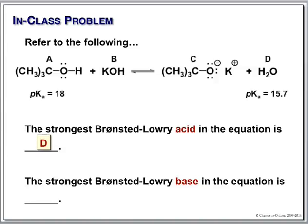What's the strongest base? The stronger the acid, the weaker the base. Okay? This is the strongest acid, therefore this is the strongest base. Why wouldn't it be KOH? Hydroxide, conjugate base of water. This is a stronger acid than this, so that means that this is a stronger base than hydroxide. Trick question.